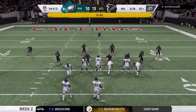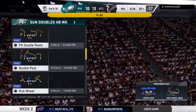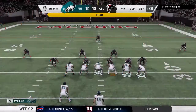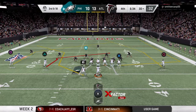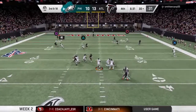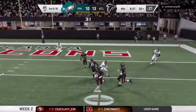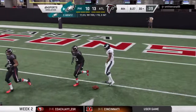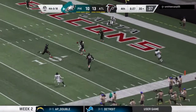So it looks like somebody may have forgotten the snap count, and a 5-yard penalty ensues. Every penalty is so critical at this stage of the game, as now they've got it third and long. To throw, it's Wentz. Oh, he almost intercepted it. They're just forcing it into too many tough spots. That was almost a fourth pick of the game.